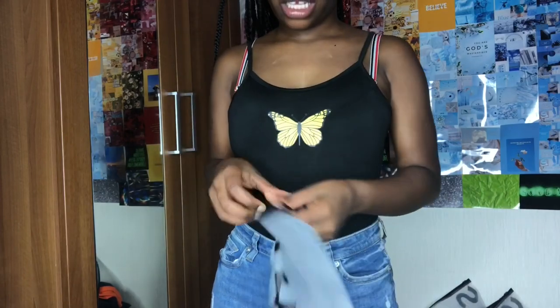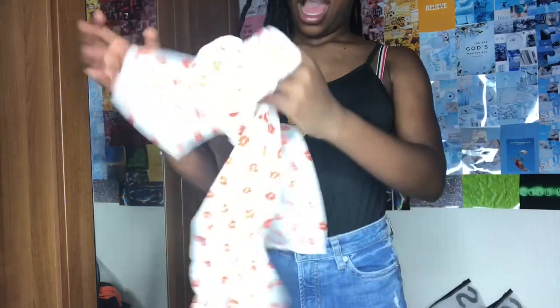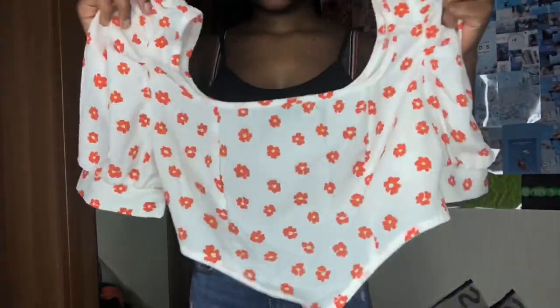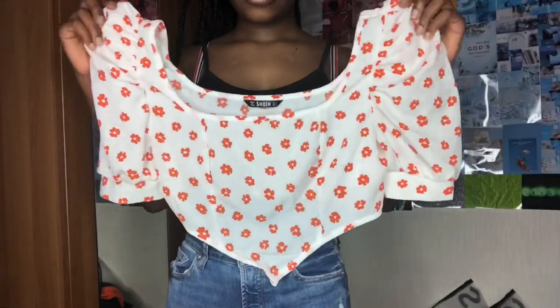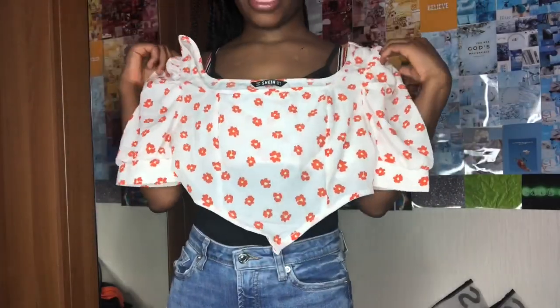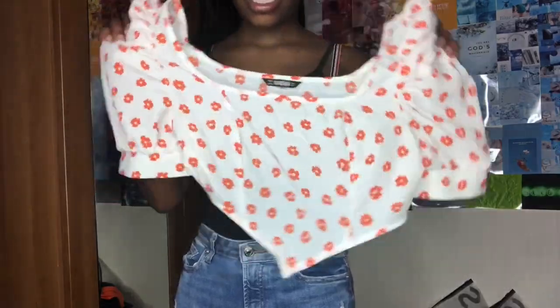Okay. Up next, we've got, I remember this. It's a corset tie top. It looks huge on the camera. Oh my god. Yes. It looks huge on the camera for some reason, but I think if I put it on, it'll look better. But yeah, let's try it on and see how that goes.